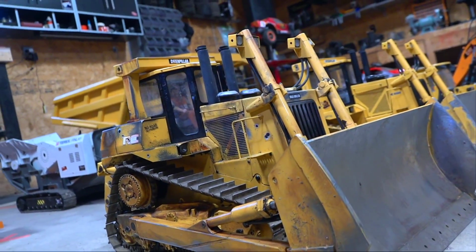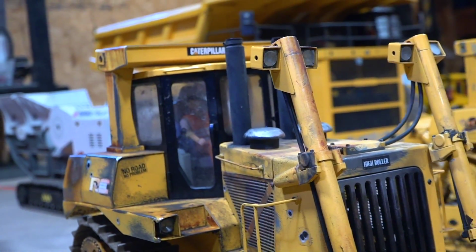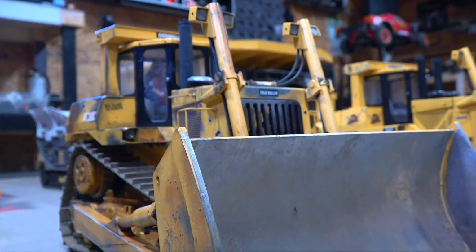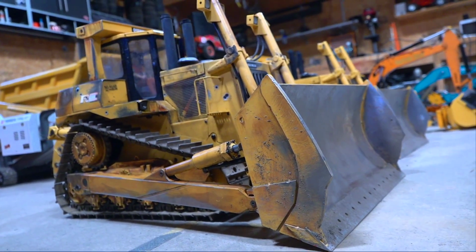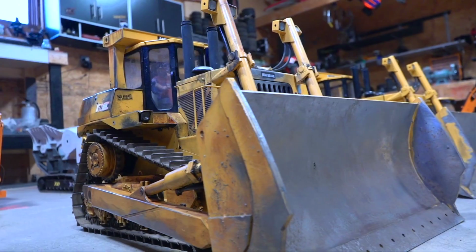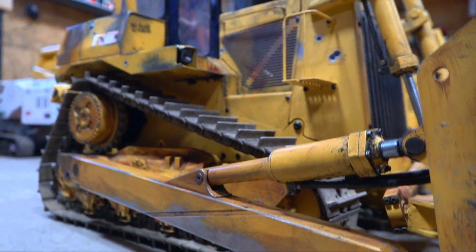This looks like it is super old and beat up. I did that on purpose. This is actually my newest Bulldozer. I bought this last year during the Boxing Day sale. 60 pounds, my friends. 60 pounds of steel and hydraulics. These machines are absolute beasts.